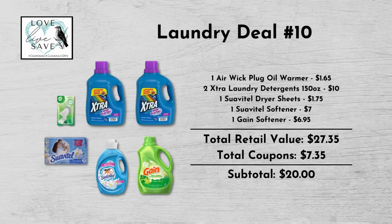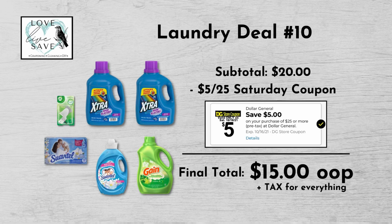When we add everything up before coupons, our total retail value comes to $27.35. We have $7.35 worth of coupons. That makes our subtotal $20. Minus the 5 off 25 Saturday digital coupon makes our final total only $15 plus tax out of pocket for everything.